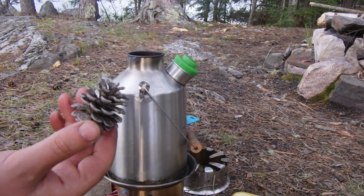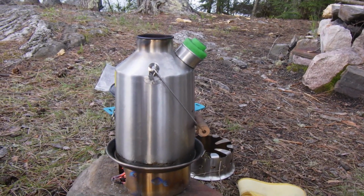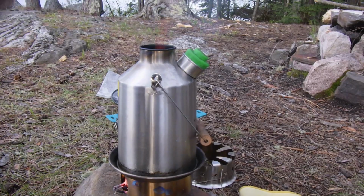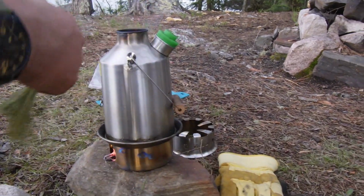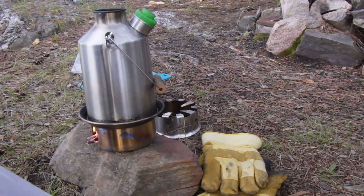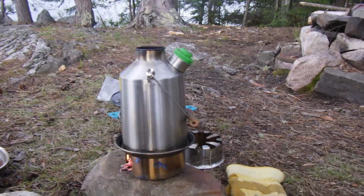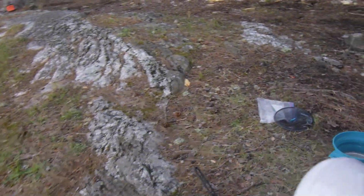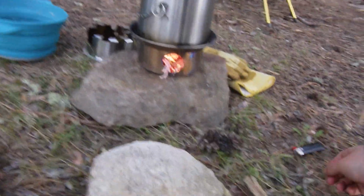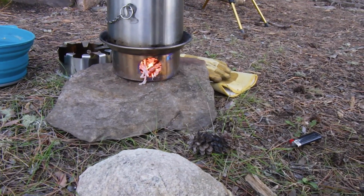Pine cones are a great source of kindling. They're on the ground, there's tons of them. Easy to find, they burn for a while too. With little sticks like this, actually that's a live one, this little stuff like this. Toss it in there. And you basically just keep tossing kindling in until it starts boiling. And you know it boils because it starts to whistle.